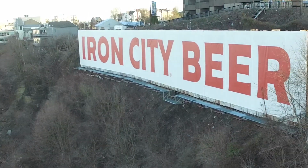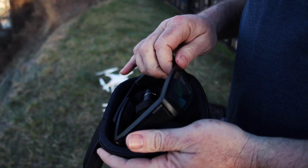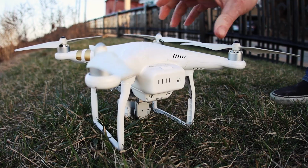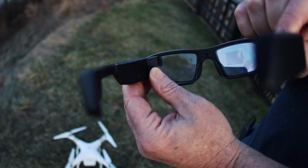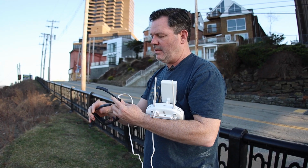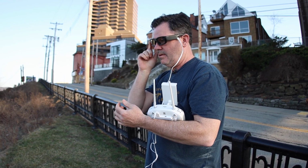Let's get a closer look at the sign using our DJI app and VUZIX goggles. We're going to use the process that VUZIX recommends. Let's turn on the transmitter, turn on the drone, turn on the glasses, and then plug in the USB from the glasses to the transmitter, and then open the DJI app.